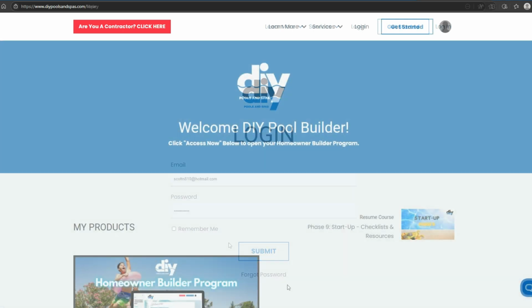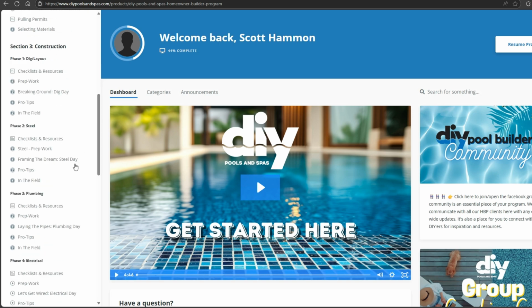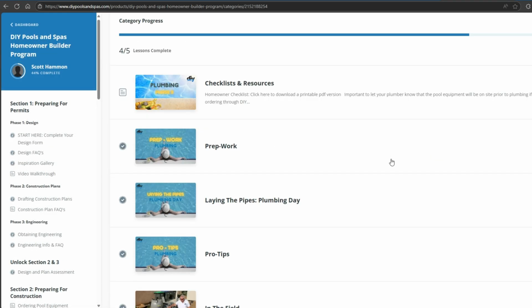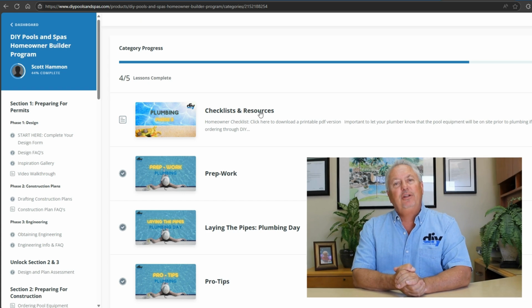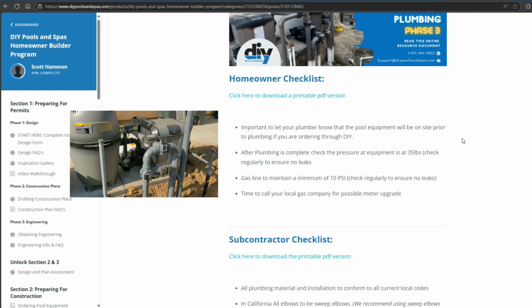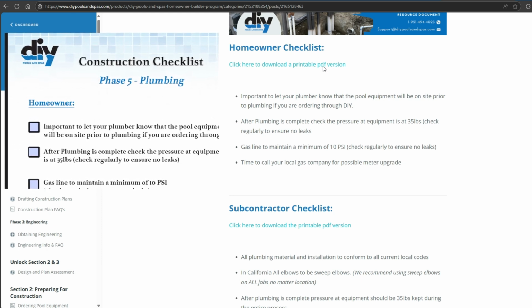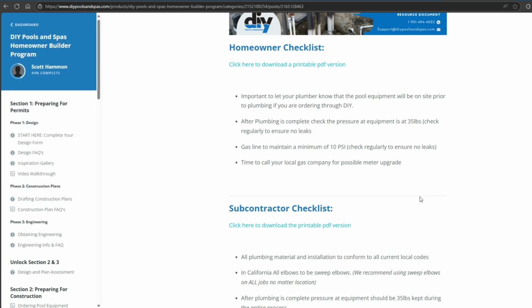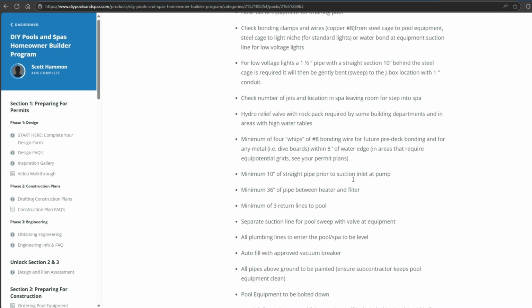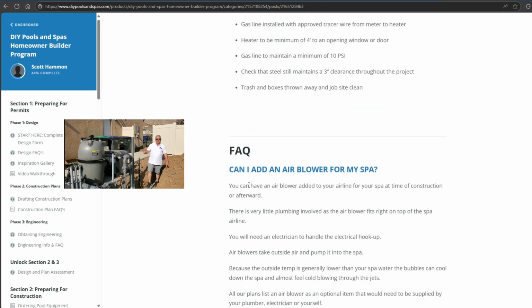Let's go ahead and get logged in. Okay, so you go into the program and you're gonna find right away down in plumbing. Go down to plumbing, phase 3, and we are here. And you see, first step, they got checklists, resources, a whole bunch of videos for you to review, all of this stuff for you to learn. I'm just gonna kind of quickly summarize this. But like every phase, this is one of the neatest things about DIY Pools and Spas. They give you a checklist for you to do, and then a checklist to give to your subcontractor to make sure everything is done. This is really helpful for those of us that don't have inspections and have to rely on our own inspection.